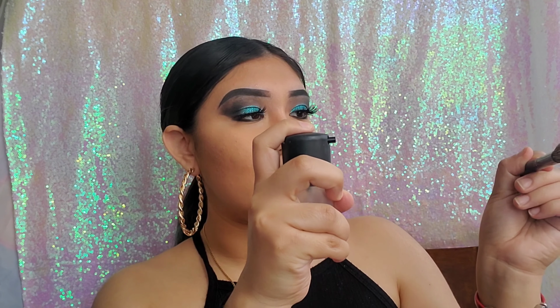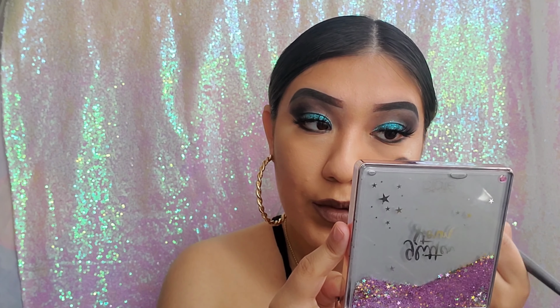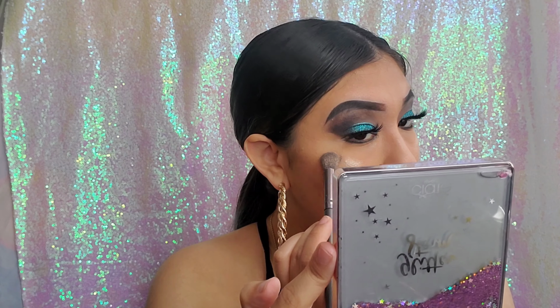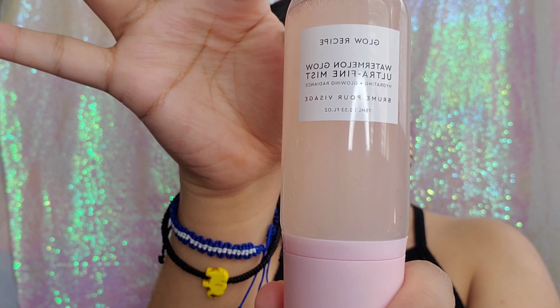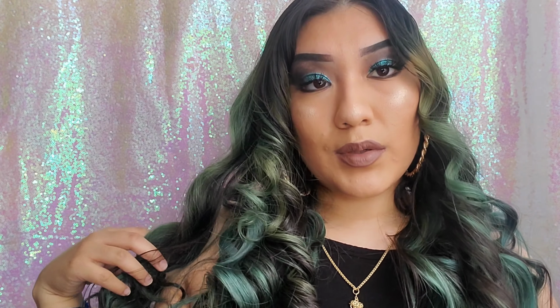Now I'm going to use my Amrezy highlighter, but first I'm going to spray my highlighting brush with my MAC setting primer just to give me the extra glow on it. Now I'm using my Glow Recipe Watermelon Ultra Fine Mist to set my face, and I'm done.